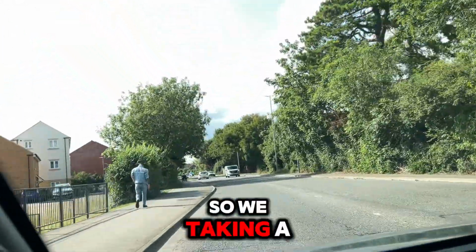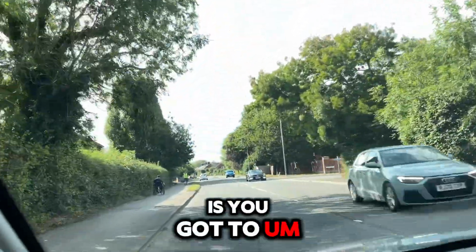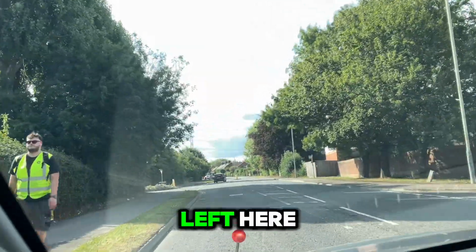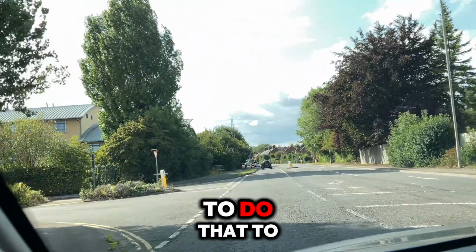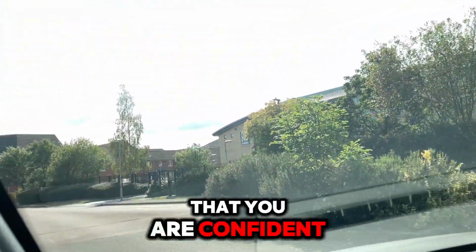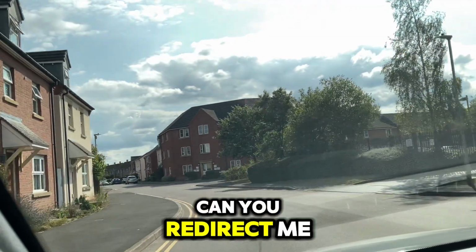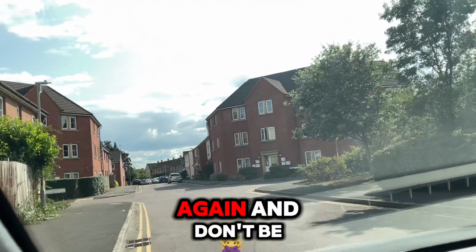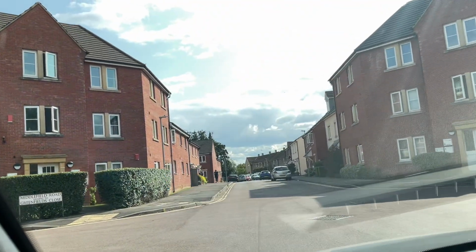Okay, good. So we're taking a little bit of a wrong turn down here, so all you do is follow instructions from the examiner. We're going to go right, and turn left here, and then turn around and come back. It's okay to take a wrong turn, but always make sure that you are confident and say to the examiner, I'm so sorry, I've taken a wrong turn here, can you redirect me? The examiner will redirect you back into the route again, and don't be shy to say that, because you need it.